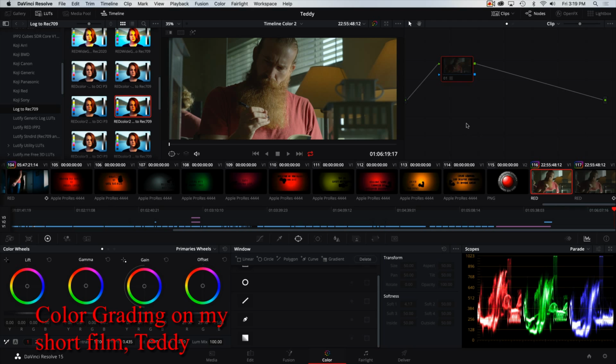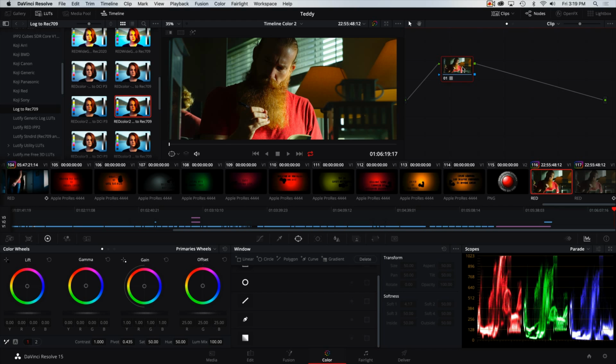Just to illustrate the third point that I wanted to make about how important it is to understand developing your footage in post, I'm going to show you color grading on my short film, Teddy. So here is the ungraded image of my actor Bert, and just out of the can, it doesn't look too good, obviously. Now, most people would add just a Rec 709 look to the image, and that's okay, but there's a lot to be desired there.